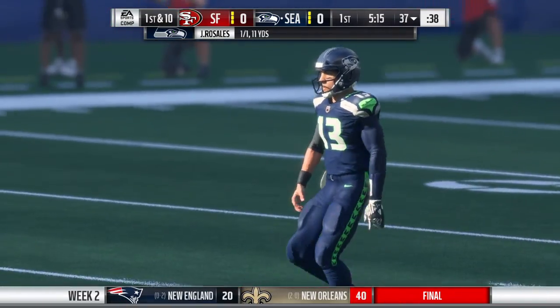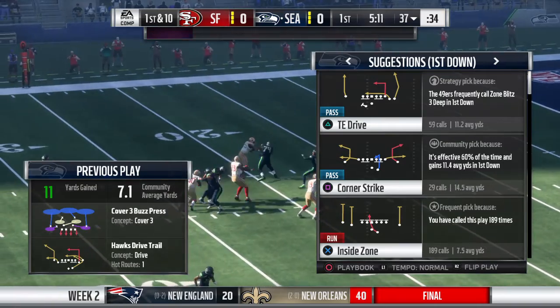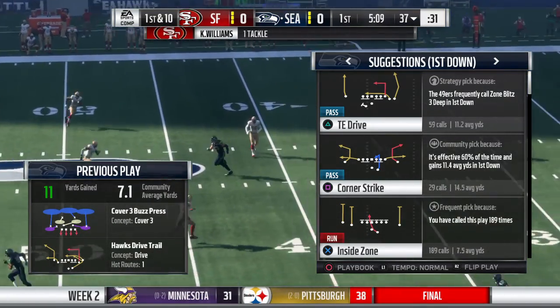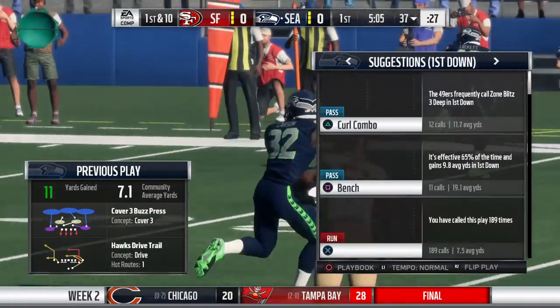Able to get this one across the 35. A nice pickup there of 11 yards, and it'll move the sticks. And this is why trying to cover the angle route is so difficult.